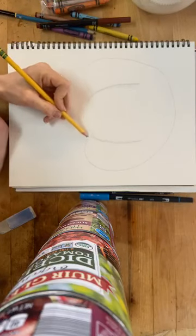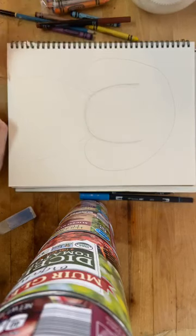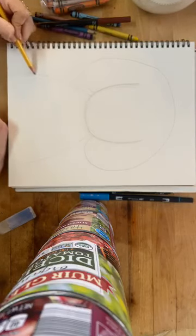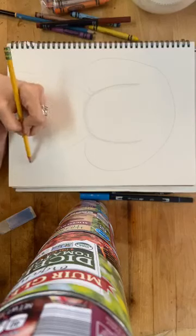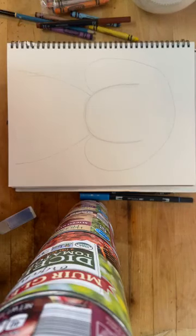And then for the guide, we're gonna come down, curved lines on each side for his body. Okay. So pretty simple.